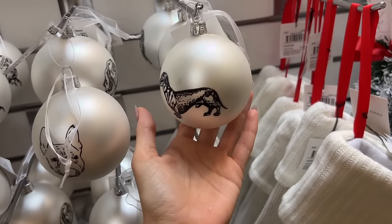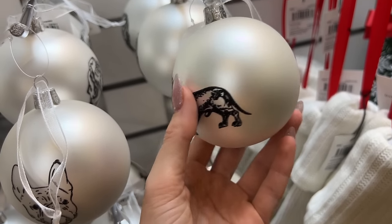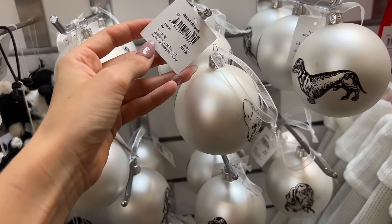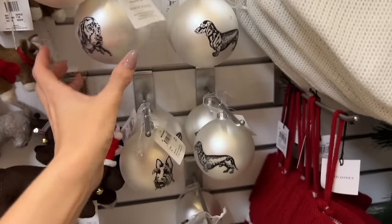Please don't have a German Shepherd. This will be very bad for me. This is like, it's not printed on. It's raised and it's like glittery. They've got a whole bunch of different dogs. They are $10 each. Don't have a German Shepherd, please, but I'm gonna look for a German Shepherd anyway.